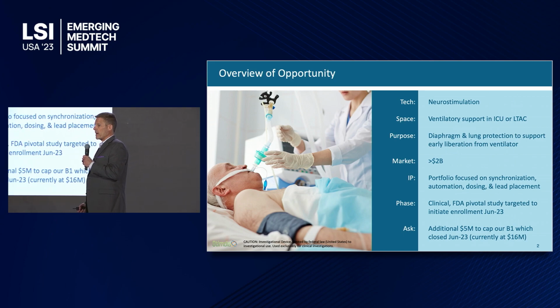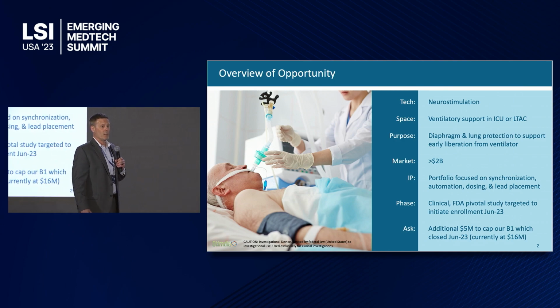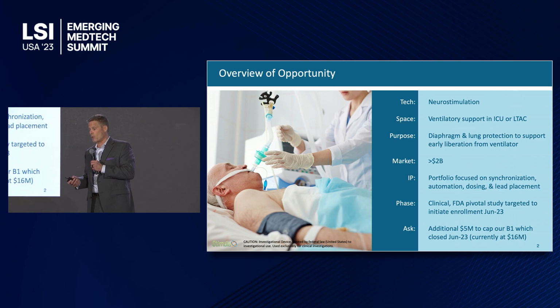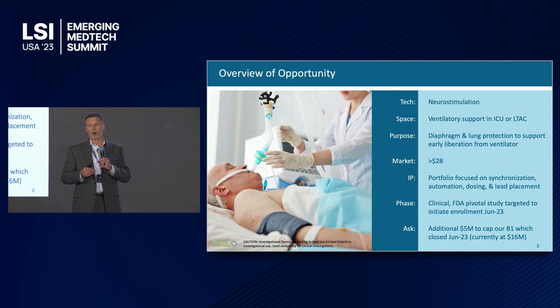From a market perspective, the CAGRs on this are just under 10%. The market's increasing primarily due to an aging population and an increase in COVID, and it is still yet to be determined with long COVID how many patients are going to be candidates for this type of therapy in the long run as well.